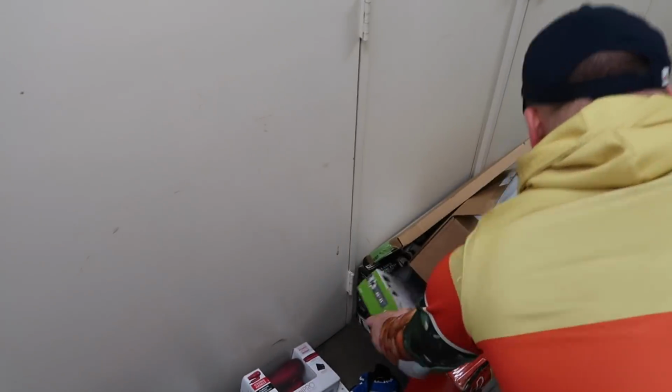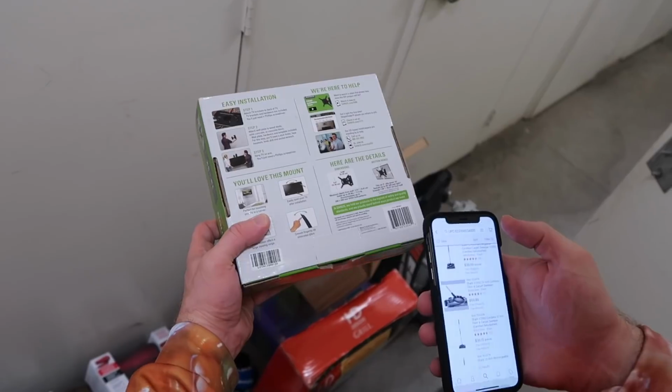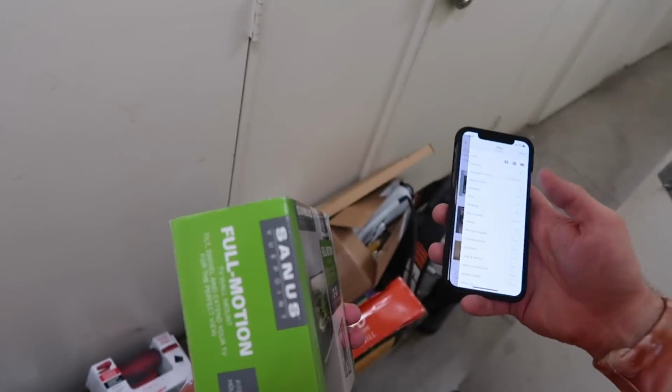Let's check a couple more things. This is getting addicting now. This is kind of heavy, so it's gonna have to ship in a priority. Oh yeah, $20. Sold.